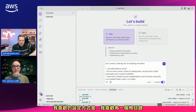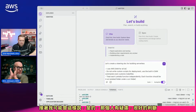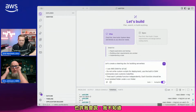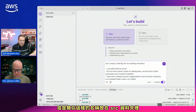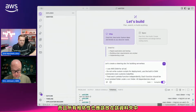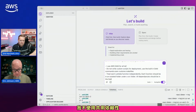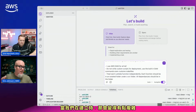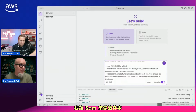So the way I like mine set up is I like the root, then I like a source folder, and then I may say something like, separation of concerns, very good call, where I may say, I don't know, API Lambda or reporting Lambda or something like that in the source folders. And all dependencies should be in the folder as well. I don't do shared dependencies. That gets kind of complex when we're building. I don't even install dependencies. I let SAM do that.